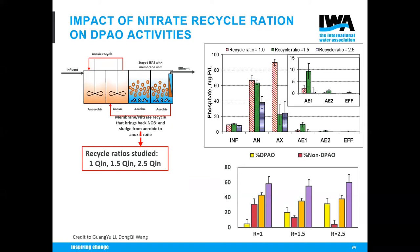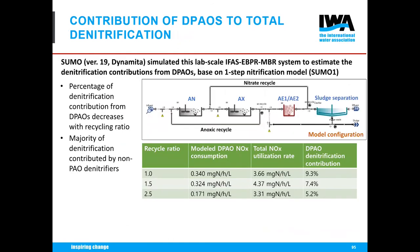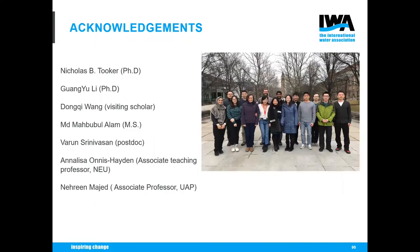It turned out that DPAO can be easily enriched by just increasing the nitrate recycle ratio, as expected. But more importantly, the key point I want to touch upon in the end, through SUMO modeling and computation, is that under three different nitrate recycle ratios, when the system has different levels of DPAO versus non-DPAO, the overall contribution to denitrification by DPAO is somewhere in the range of 5 to 10%. That means the majority of denitrification is carried out by conventional heterotrophic denitrifiers as well as other internal carbon-driven denitrifiers, which leaves a lot of room for us to explore further.